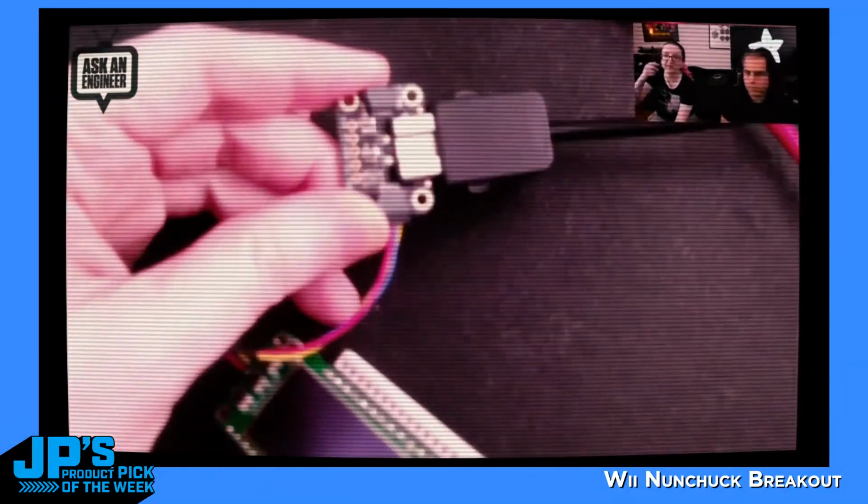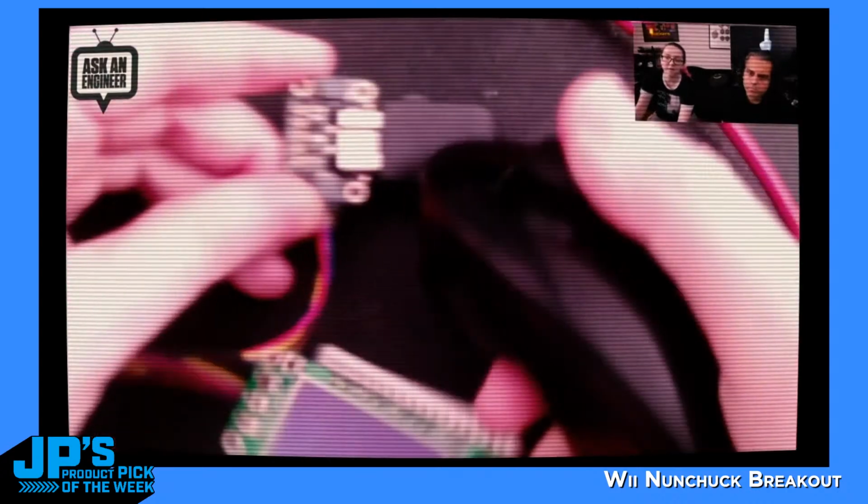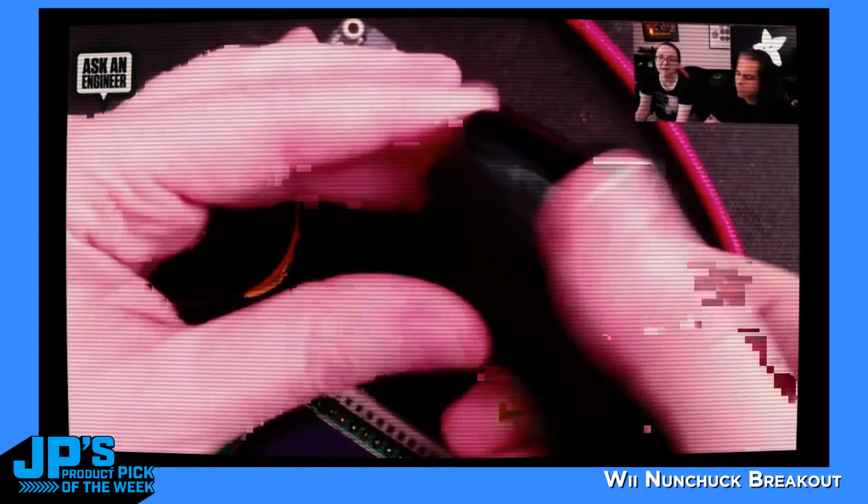So yeah, I've got this nunchuck here, and it's got a joystick. This is what I recommend people use it with. It's got this joystick that can do X and Y, so that's kind of handy.